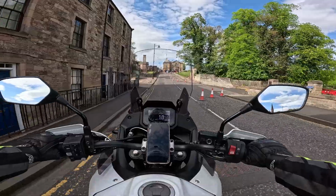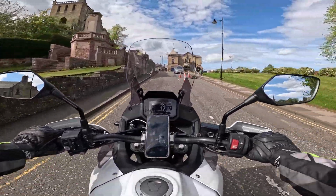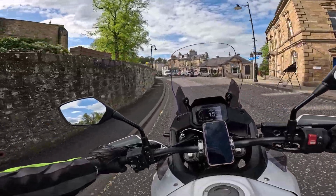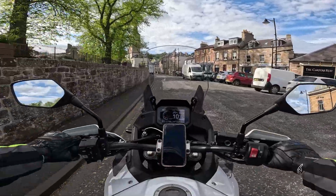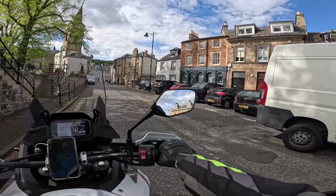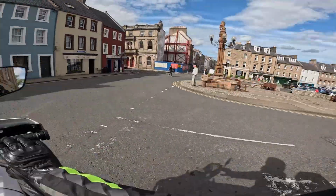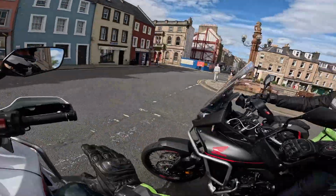So this is Jedburgh. I seem to have been dumped at the front to find a coffee shop or some kind of food. What's that there? Charters Rest closed. Fish and chips. Coffee corner. Yeah? Can we dump the bikes there, you think? Just in the square?